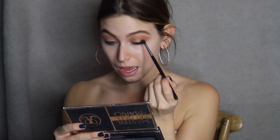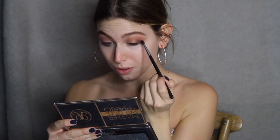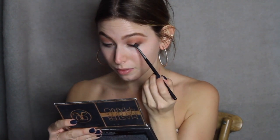So I'm going to start by packing this onto the outer corner of my eye. I'm not bringing this in very much, but I just want to make sure it looks good on the outer corner. And I'm also going to bring it onto the inner corner of my eye. And of course, I'm keeping all of this under my crease. I don't want to bring this in too far on my eye. I guess if my eye was broken up into fifths, it would be like the one-fifth.